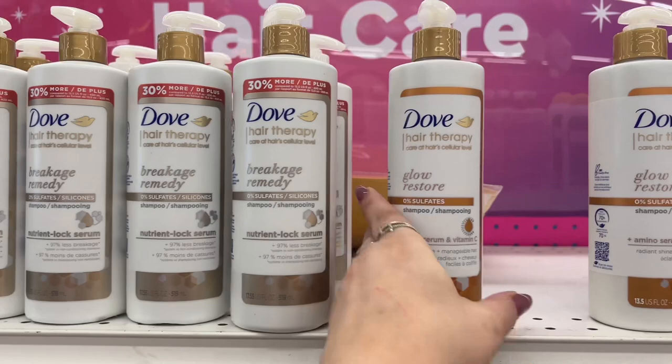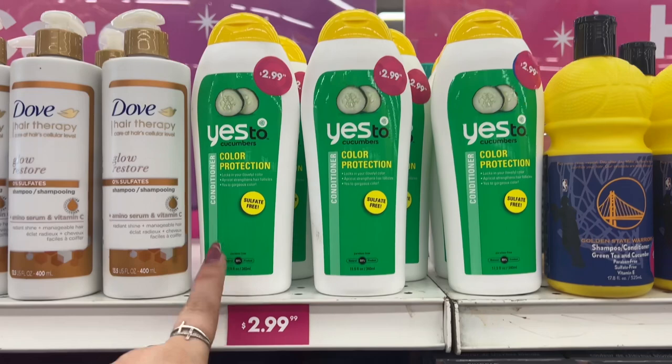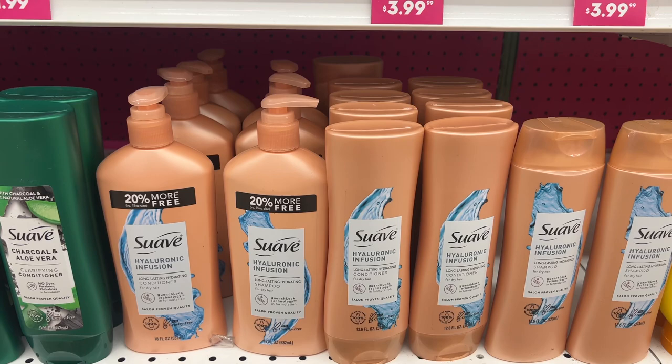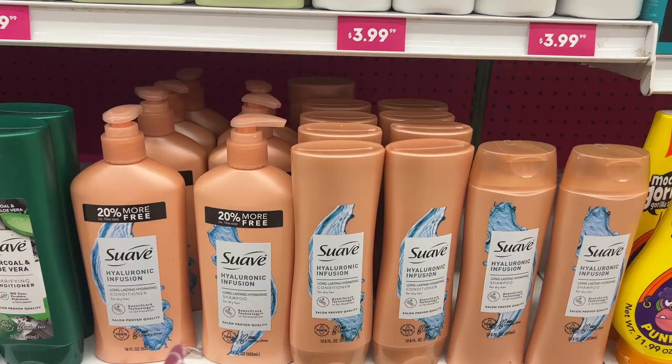This is shampoo zero sulfate glow restore. And then they have the Yes 2 color protection, sulfate free for $2.99. They also have Suave Hyaluronic Infusion, 20% more for $1.99. And it is salon proven quality. You get 18 fluid ounces and 12.6 fluid ounces for the conditioner. So that's pretty cool. That definitely looks new as well.